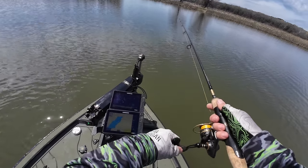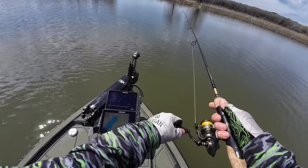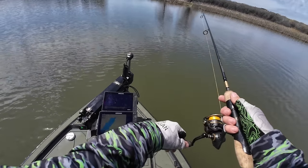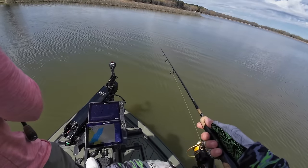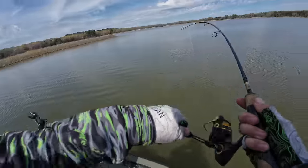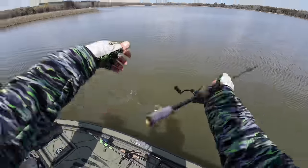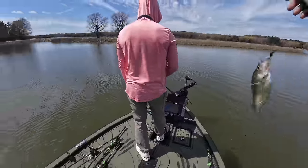Like 25? We can keep 25 of these? How big do they have to be? 10 inches? Guess what? He's 12. Oh, gosh. Just blind casting crappie out here in the middle of, oh, my God, Rackley.